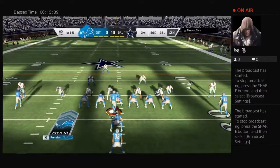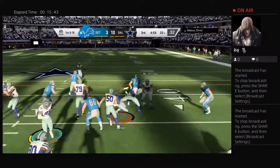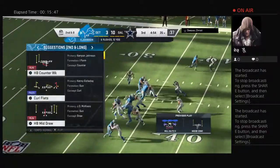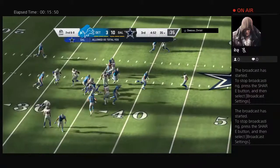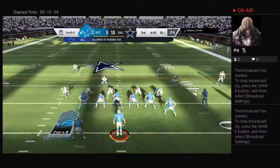So they'll come up 1st and 10 now from the 33. They begin the drive with Johnson. Not much there. Maybe a couple up to the 35. You know, despite the scoreline, I think they've got to like where they are here. They're on the road and just one big play away from getting right back in this game.